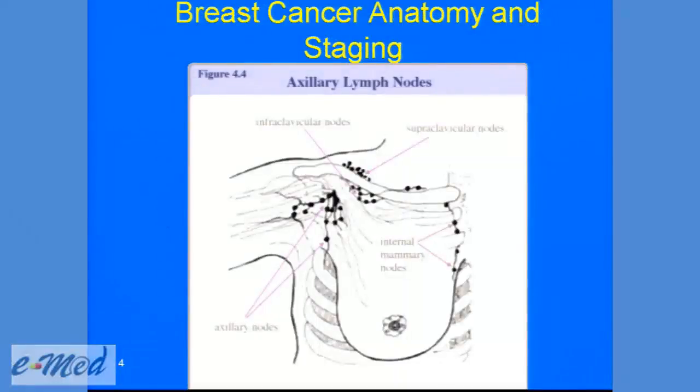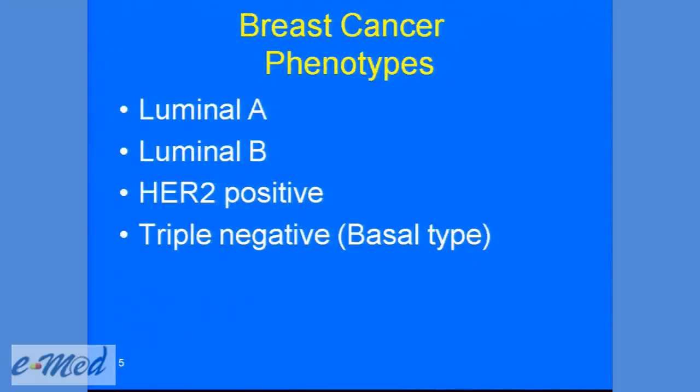Breast cancer is normally staged. What's important to us is the size of the tumor in the breast and the draining lymph nodes. But what has become even more important has been dividing breast cancer into phenotypes by their expression, first of all in light microscopy by certain immunohistochemistry proteins. So it's important to us to divide breast cancer into these four main types: luminal A is the majority, luminal B, HER2 positive, and the triple negative, which are negative for all of the receptors.